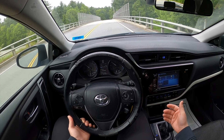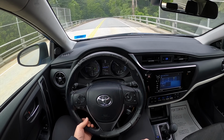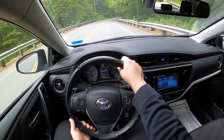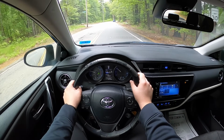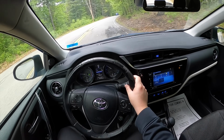It is pretty peppy, and the throttle response is really turned up in sport mode, but other than that, I don't really find this thing a fun car to drive. The one issue I do have with this seat, though, is actually how concave it is.